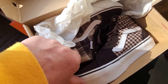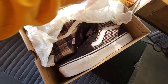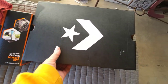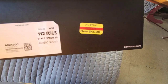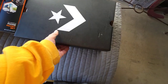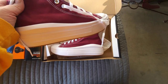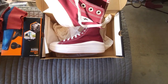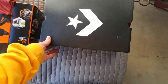One side is this, and this is like flannel. They're little platform high tops. Super excited about those. The Converse, I showed these in the video too. I think I showed them both in the video. But these were $75 originally, down to $45, and then half off of $45. And these are the platform Converse. They're really light too, which is pretty awesome. So again, I'm extra excited about that.